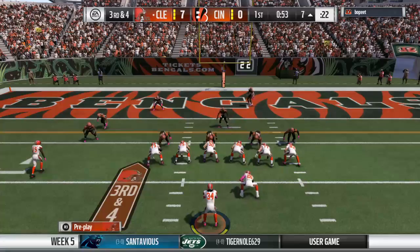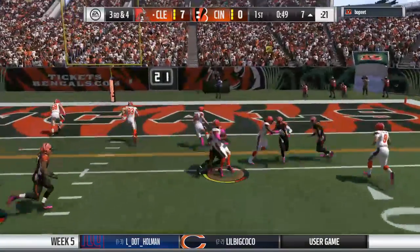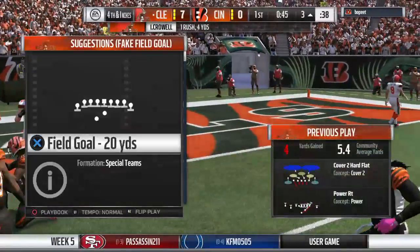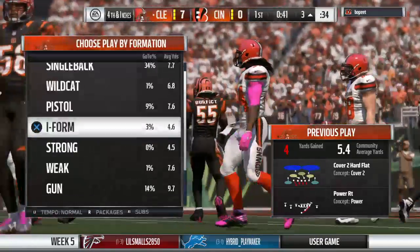They'll come up now in the Wildcat package. And he'll take this one down inside the 5 to the 3. Call it a 4-yard pickup, but it leaves him a few inches short here on 4th down.